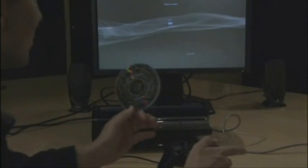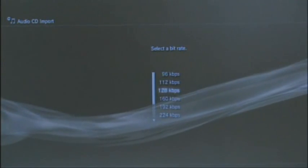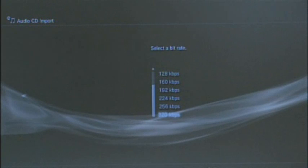One of the settings we have here, under music settings, is that I can import my CD onto the hard drive. You can pick your CD import settings, so you can pick which format you want to import. I'll pick, let's see, MP3 for example, and then you can pick the bit rate that you want to import at.